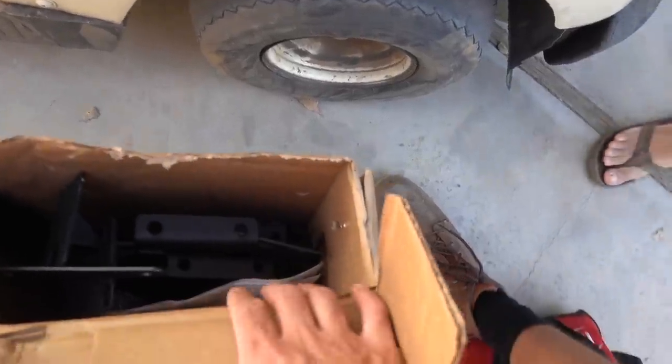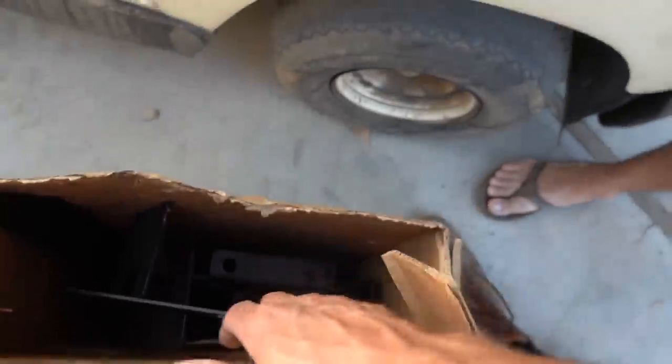Let's check the bracket. I see some hardware. I see a bolt down there. Oh, everything looks loose. Oh, joy.